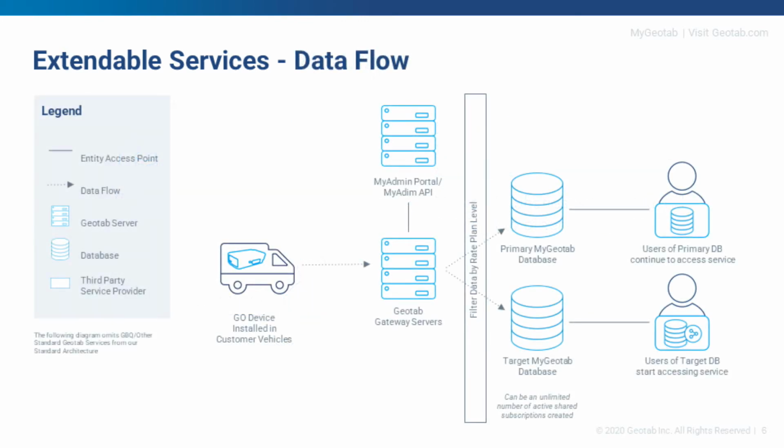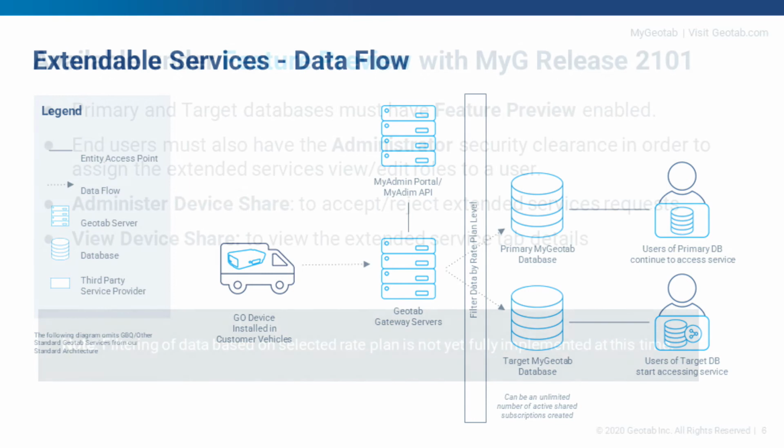The next diagram that we put here is to demonstrate the data flow. So you've got your Go device in the vehicles, and it's going to our Geotab gateway servers. But when you extend that data, it's not extending it from the primary database. It's actually coming straight from the servers, going to the primary database, as well as from there, going to any other shared target database. So it's not that the data is coming from the primary and then going to other shared target databases. It's coming straight from the Geotab gateway servers to those other databases that you, as the primary, want to share it with. And then users from those individual databases will access the data separately.